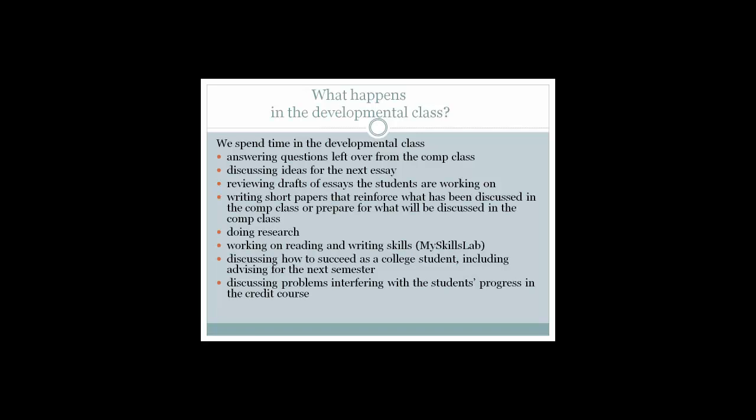And so previously, as a developmental writing instructor, I had been using my writing lab. Well, when we decided to integrate, I knew I wanted to continue to have some type of technology support, and so we switched to my skills lab. In the developmental section of the course, we do spend some time working on the grammar and the reading and the different types of skills that my skills lab helps with. My skills lab gives a learning path, and so students are able to take a test, an assessment that points out the reading and writing skills that they need help on.